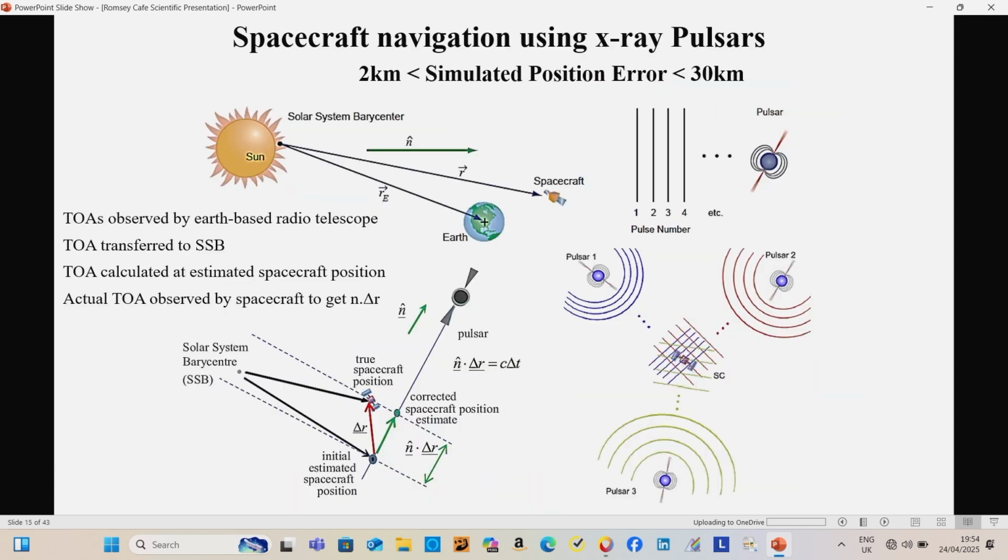Right, when it comes to spacecraft navigation, and we want to use pulsars, the way it works is that you need a radio telescope to actually track and determine when the pulses of the pulsar occur. And when you know what the time is, you will transfer that information to the solar system barycenter. The barycenter is, you might say, the center of gravity of the solar system. And let's, for argument's sake, say it's 92 million miles away, so you know the time taken from Earth to that point is 8 minutes.